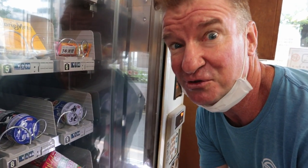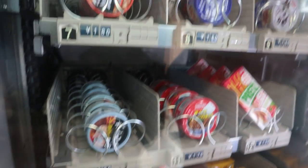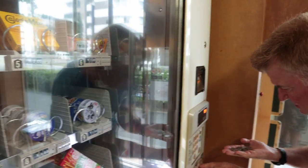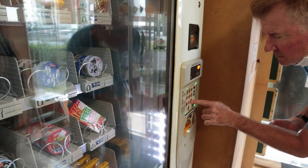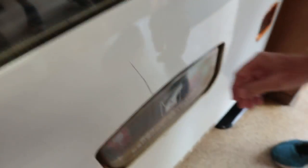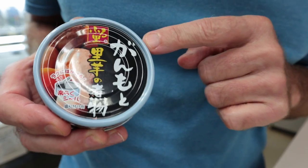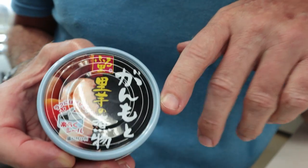They've got canned foods here too. Food in a can, check this out. It's maguro right there. Yeah, a bunch of different stuff, like tuna. That looks like some sort of tofu. Let's try that one. Number 10. This canned food is called ganmo, and it is a tofu with slimy potato. Let's check it out.